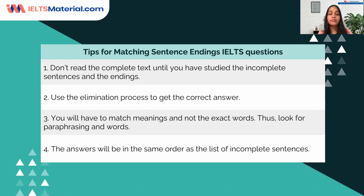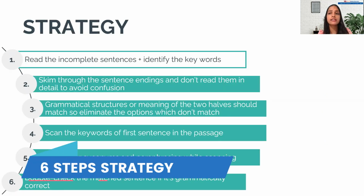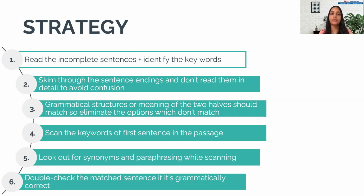And at the end, the answers will be in the same order as the list of the incomplete sentences. So you will first get the answer of the first question, and the answer for the subsequent questions will be found in the successive paragraphs. All right, so they're always in the same order. Now let's understand the 6-step strategy to unlock the answers of this question type.